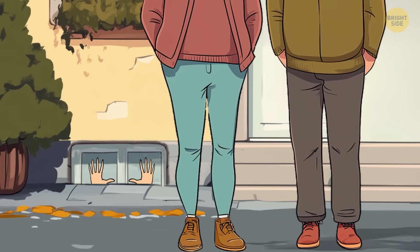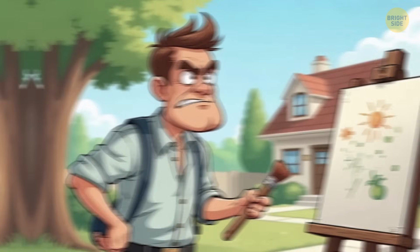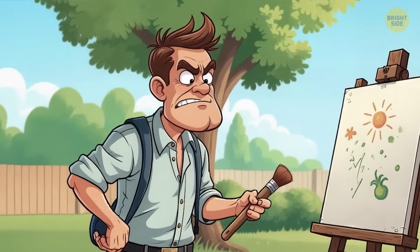The old couple must be hiding someone in the basement. There's loud music coming from the house where teenagers live. Looks like the quiet painter is the best option.